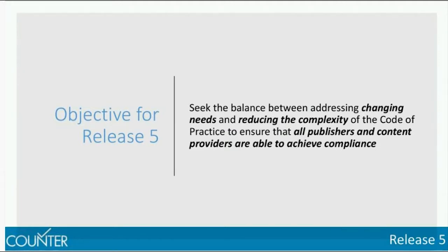And we've had really over the past year, rather more than a year, a technical subgroup working on Release 5. And that subgroup has representatives from the library community. We have librarians from the UK, from Germany, from, where else? From France on there. And we also have publishers and vendors as well.